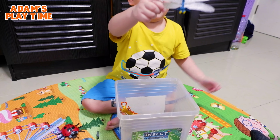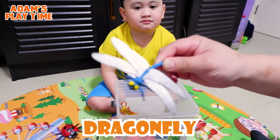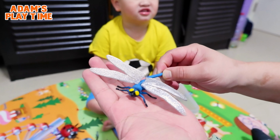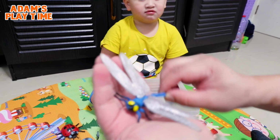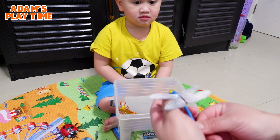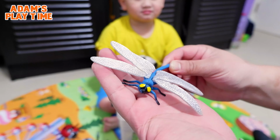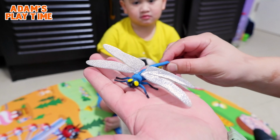A dragonfly. Show that into the camera. This one is bigger. It's a daddy dragonfly, and the color of the eyes is? Yellow. See that? It's a bigger dragonfly. It's beautiful.